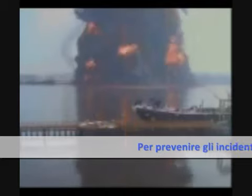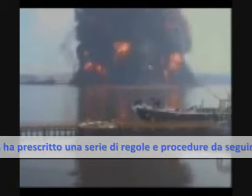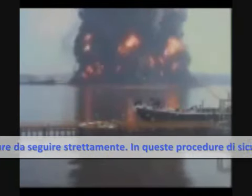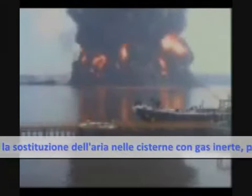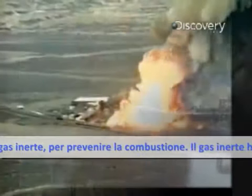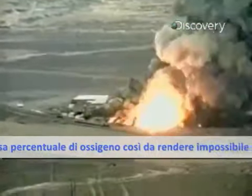To prevent accidents, the International Organization for Safety at Sea drew up a series of safety regulations and procedures which must be strictly followed. These safety procedures involve replacing the atmospheric air in cargo tanks with inert gas so as to prevent combustion from taking place. The inert gas introduced into the cargo tanks contains such a low percentage of oxygen as to make combustion impossible.